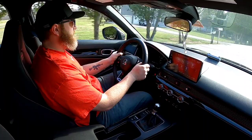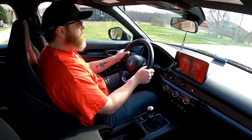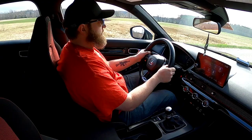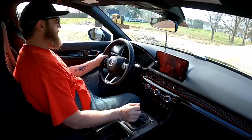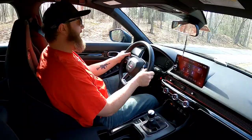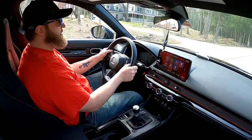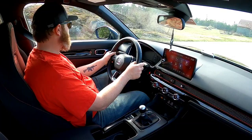So much fun. However, you don't realize how fast you're going in it until you look down. It handled the speeds I was doing, which were, I'm gonna be honest with you, not slow, around corners intended for 35 miles an hour. I love this car.